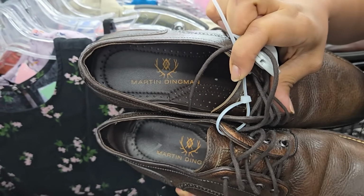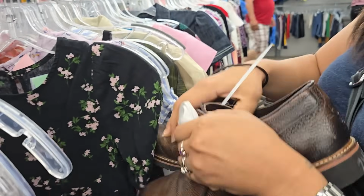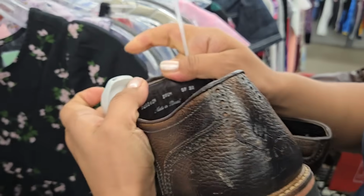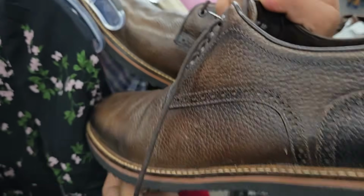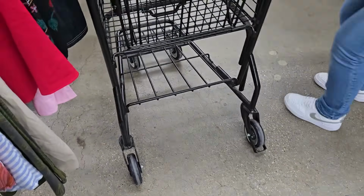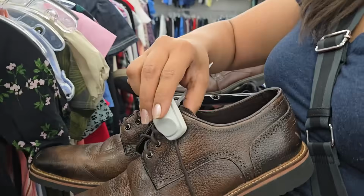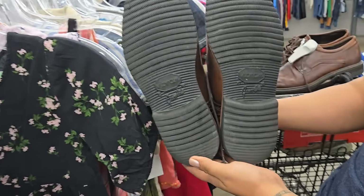This brand was called Martini Dingman or something like that. I've never heard of it, and when I don't know a brand, the first thing I do is look inside and see what information it has, whether it's made of leather, where it's made. All of that tells me if it's even worth looking up. Also, it did have a Vibram sole. I put them in the cart to check later, but in the end, I never did. I had too much good stuff already. I just left them. They didn't look that special.